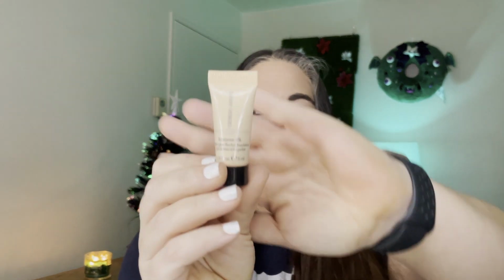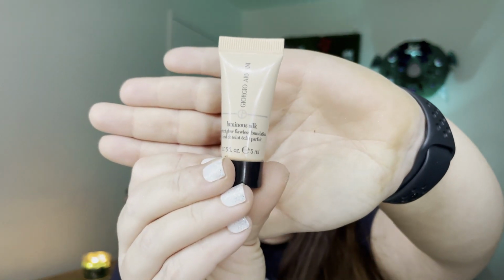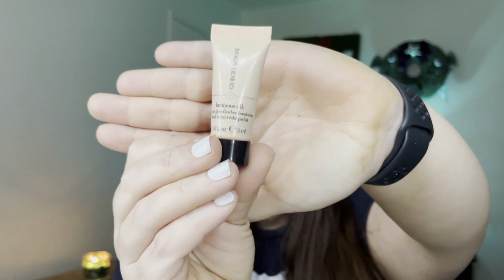Product number 3 is for Phoebe, and her power was Premonition. This corresponds to something that you predict that you will love. So the product that I chose to roll in was the Giorgio Armani Luminous Silk Foundation, but this is in shade 11. This is just a little sample that I got from Sephora. So even though I wanted to try this foundation, it's just too dark for me. But did I let that stop me from using it? Absolutely not. I have been using this a couple different ways.